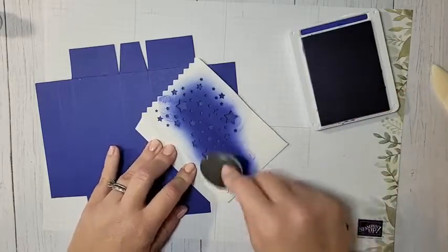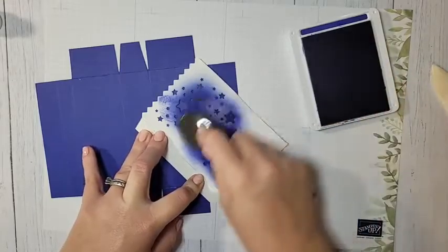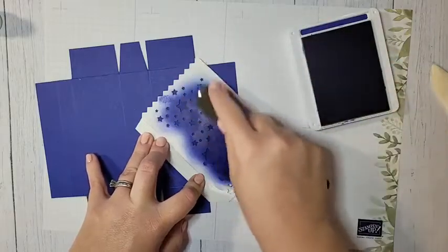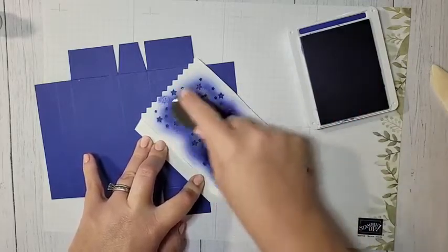So I'm just going to use this as a mask. And you can use this multiple times, so if you're making a lot of these boxes, just grab this mask. You just want to be careful about the edges. You don't want to go past the edges. The stars don't have to be completely filled in either. We're just adding a little bit of extra dimension on these.